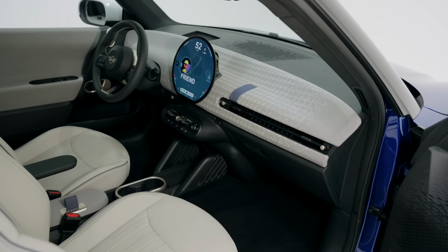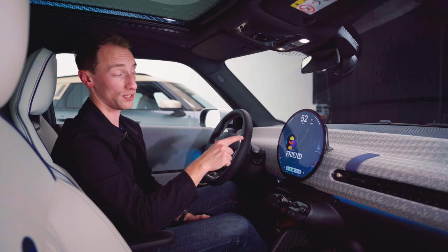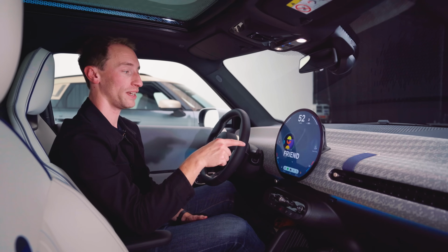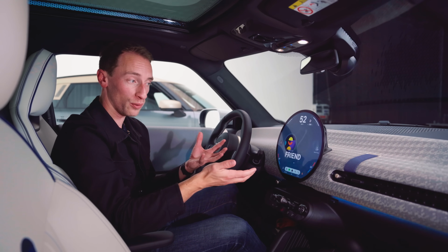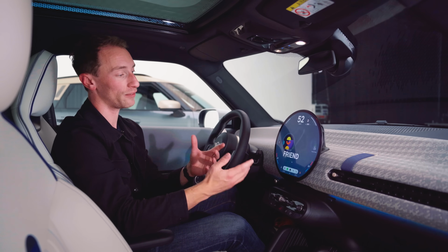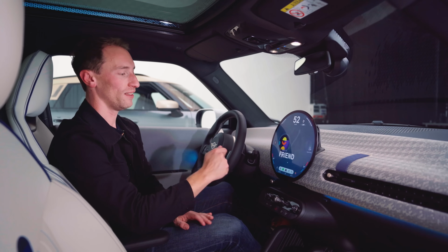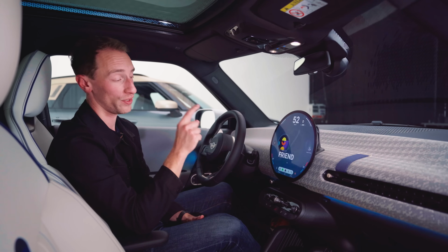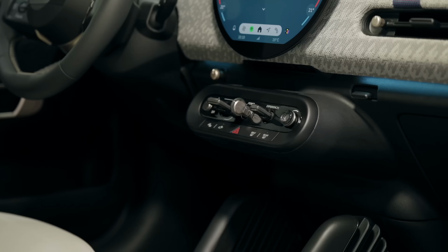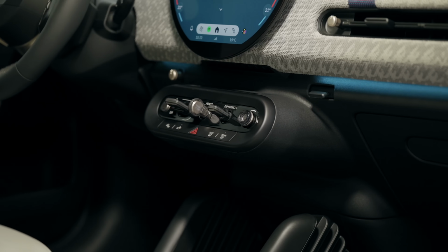Now, this infotainment system runs BMW's latest iDrive software, but obviously it has a Mini interface instead. We can't tell you whether it's any good or not really, because this is a pre-production model, it's not quite finished, so we haven't had a chance to have a proper play. But what we can say is that it's a real shame that the climate controls are now on the touchscreen. It would have been so much better, easier, safer if they were down here with some toggle switches instead, like with the old car.